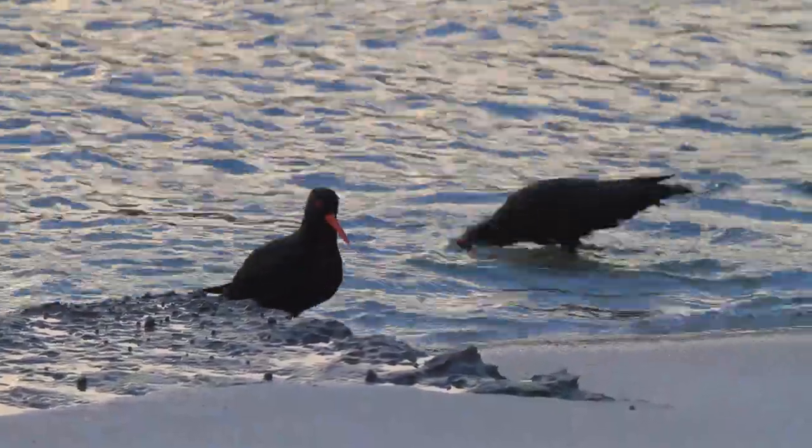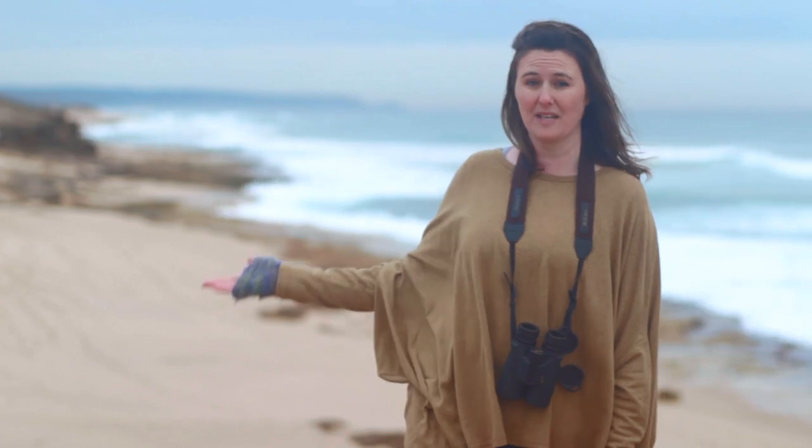Over to our expert, Dr. Gráinne Maguire. Hi, I'm Dr. Gráinne Maguire from BirdLife Australia. There are 5 species of beach nesting shorebirds in Australia. They all look pretty different from one another, but they all rely on coastal habitats like this one for their survival.